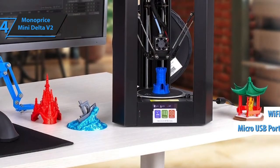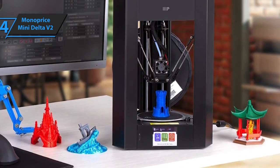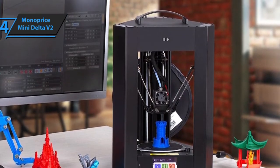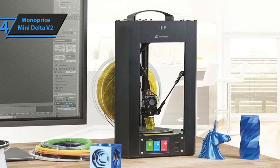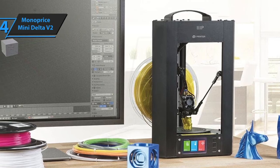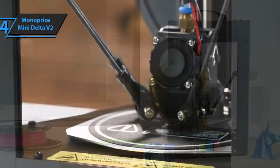You have several options to control Delta Mini V2: the screen on the device, the PoloPrint Pro application, or via a cutting app. The small touchscreen can be operated with the tip of your finger or with the included plastic pen. The Delta Mini V2 is a fairly simple device to use. When you create a print file in Cura or other program and copy it to a micro SD card, press the print button on the on-screen menu and select the file to start printing.